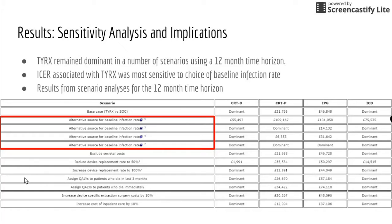Analyses indicated that TYRX was dominant over standard of care at baseline probabilities of infection exceeding 7.69% for all device types, and TYRX would be considered cost-effective at a willingness to pay threshold of £30,000 when used in any device at a baseline probability of infection exceeding 1.95%.